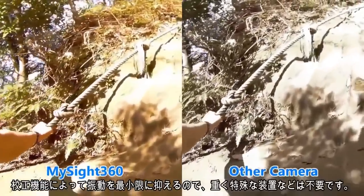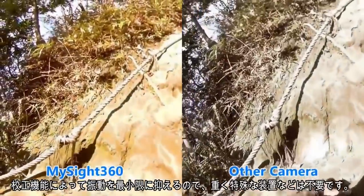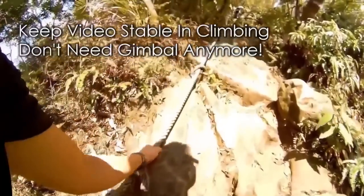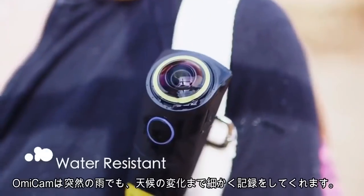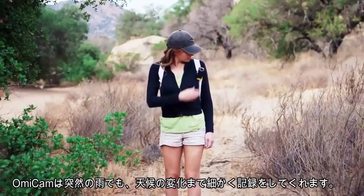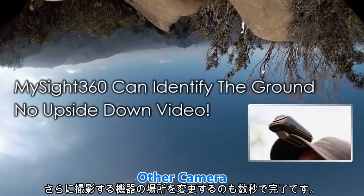The stable calibration minimizes motion with gimbal-like quality without the excess weight and equipment. And it's water resistant, so the MySight 360 can capture the entire experience, rain or shine. Plus, if you need to change the position, it only takes a second.